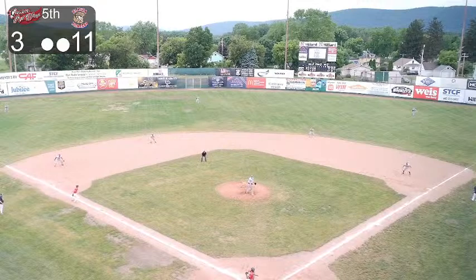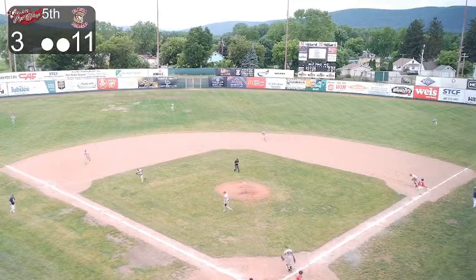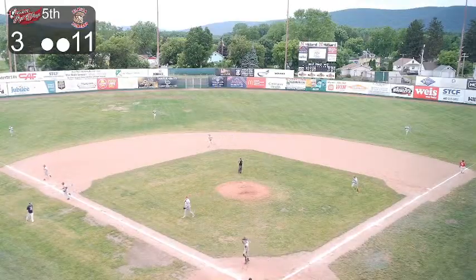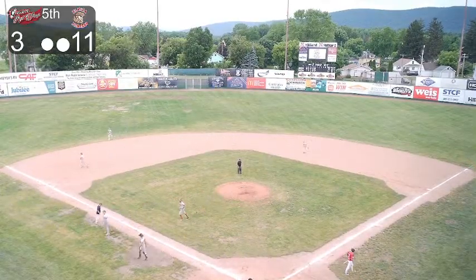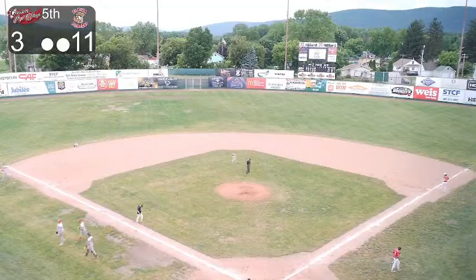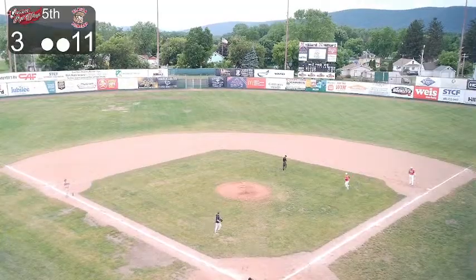2 balls, 2 strikes the count, a high chopper on the ground to third. Aiken Santana, the throw across the diamond is perfect to conclude the bottom of the 5th inning. But for Elmira, they get 3 runs on a hit, no errors, and a runner stranded on base. We'll take it to the 6th. Elmira ahead by 8 here on the Pioneers Baseball Network.